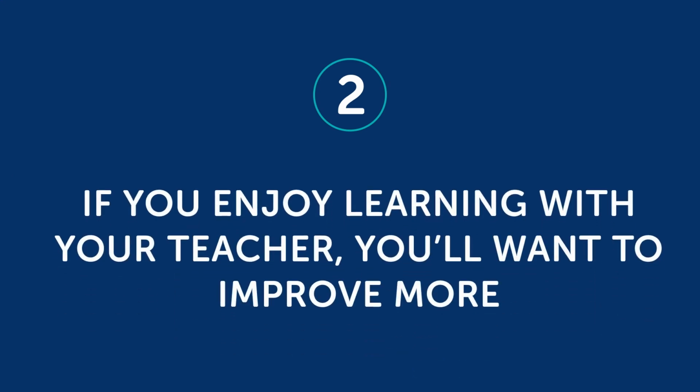Next. 2, if you enjoy learning with your teacher, you'll want to improve more. Now, this is one of the rarely talked about benefits. But if you think about it, if you actually enjoy learning with your teacher, and if your teacher takes the time to understand where you're struggling, something interesting will happen to your progress. Because you feel like someone finally understands you, you'll open up and want to learn and practice more. You'll want to impress them, and you'll come to the next lesson better than before. And if you add all of that effort up, lesson after lesson, you'll improve much faster.